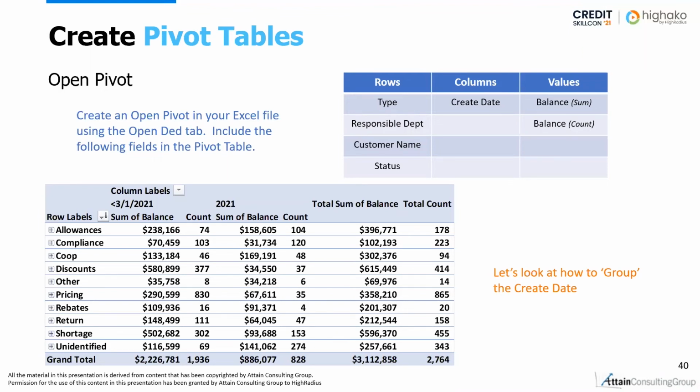I have a question. Sure. I was trying to group the dates, and I'm not sure if I'm getting it exactly how you had it. Can I share my screen? Is that okay? Sure.